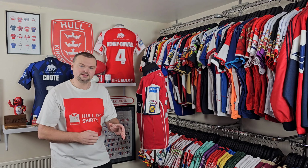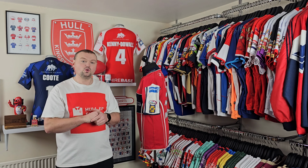Okay, so that's the front and the sides. We will have a look at the back of the shirt and also talk quite a bit about Paul Cooke.